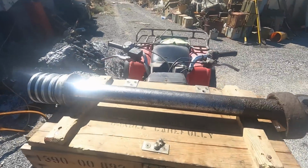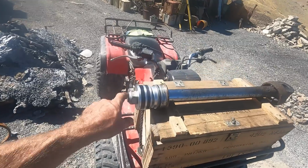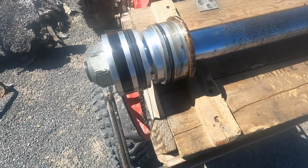Well, got it all done. Got the RAM piston out. I will disassemble it some more, but I will do that down at work. And then I'll have new seals made for it.